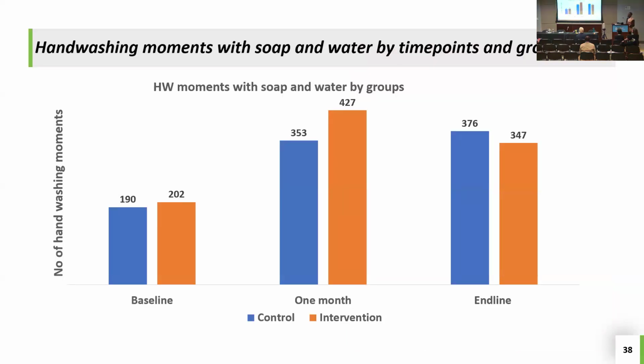So, what do we see? What do we make out of this when you look at these bars? What we present here are basically hand-washing moments. And specifically here, we have only limited ourselves to the moments of hand-washing with soap. So those are missed opportunities that we haven't presented here. But here we're only focusing on the moments people in this homestead were washing their hands with soap.